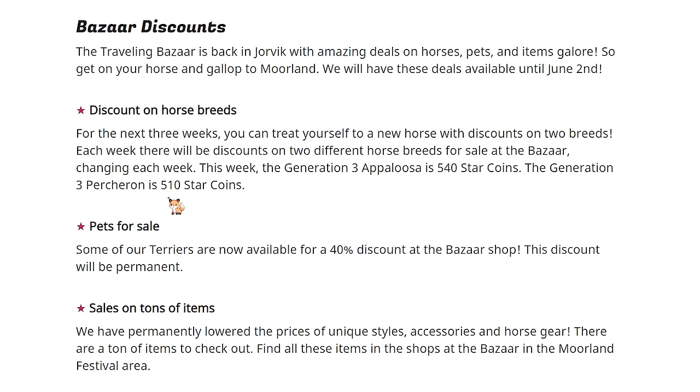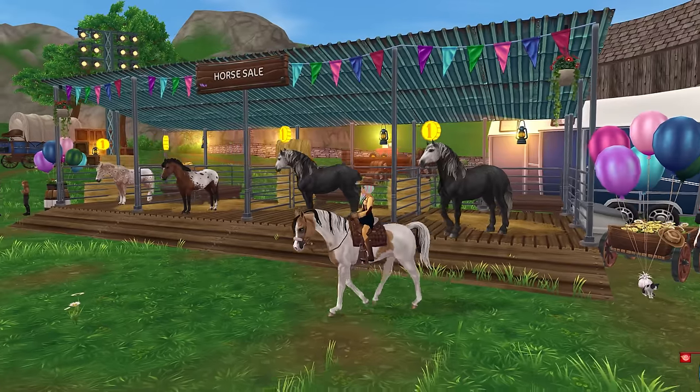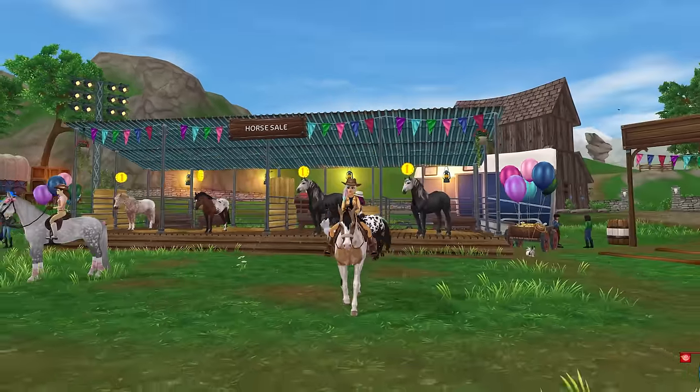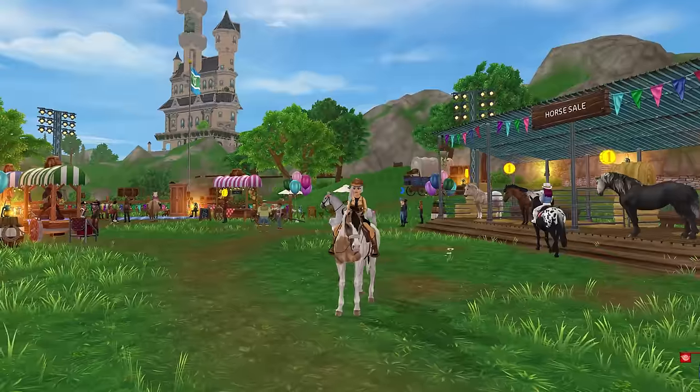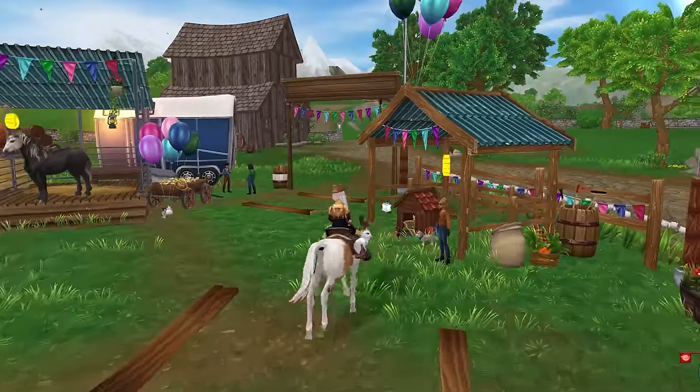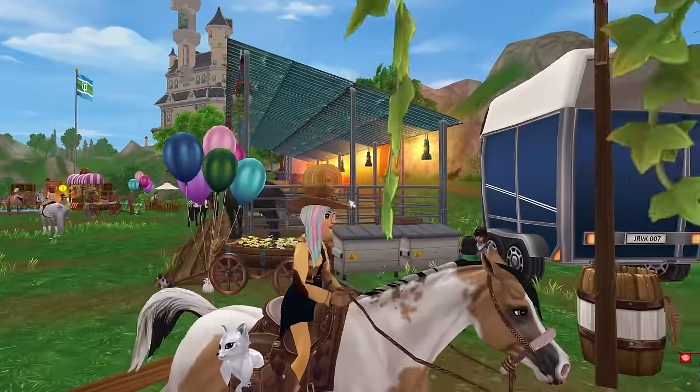That is different than what they did last time at the bazaar. Previously, they would add in new breeds and they would stay there throughout the whole bazaar time period. But now it looks like they are changing that and wanting to do something a little bit different. Personally, I wish they would go back to adding in the horses and allowing them to stay for the 3 weeks of the bazaar instead of only making them a limited 1 week thing. So I do wish they would go back to that.